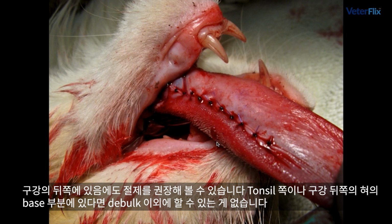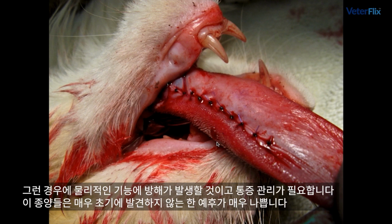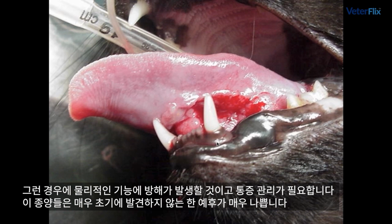If it gets back in the tonsillar area, base of the tongue, and the caudal oral cavity, there's not much we can do other than possibly debulk if there's a physical hindrance to function, and then provide pain management from that point. But these are very bad from a prognosis standpoint unless they're caught really early.